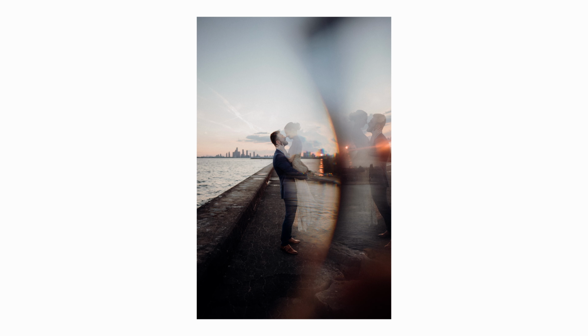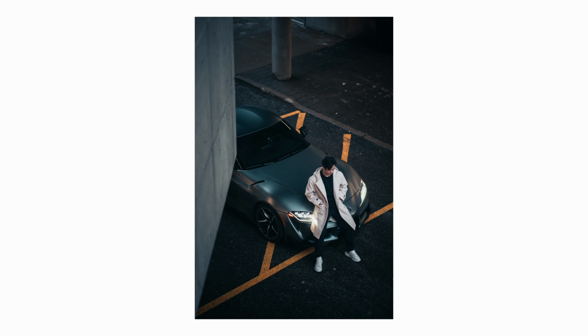Autofocus is really fast, and this camera also has eye autofocus, which is super handy when I'm doing wedding and portrait work. When I'm shooting weddings, I need a camera that's really reliable for autofocus, and it's great to know that even now the A7 III still performs great.